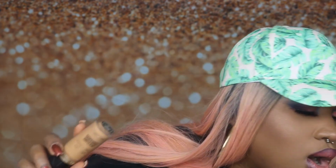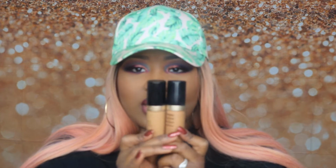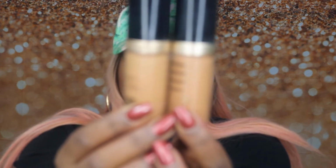She's been so good to me. Ever since I picked this up, it has been so freaking good to me. This is in the shade Mocha, which is the shade I normally use. I also have the shade Maple. Maple is like one shade darker. It's not dark at all. In the bottle, I guess you can tell they look a little different, but it's one shade down.